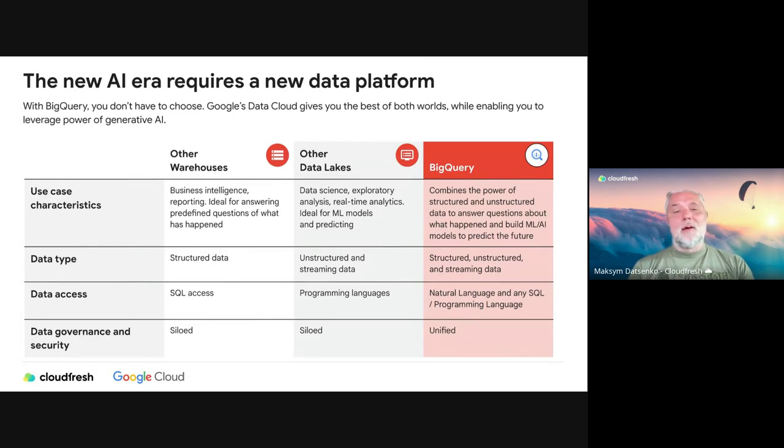So summarizing, you have warehouses which may answer what has happened before, work with structured data, with SQL, with data governance and data security. You have data lakes, which are complex, need very special people, still work with unstructured data and allow predictions, working with programming languages.